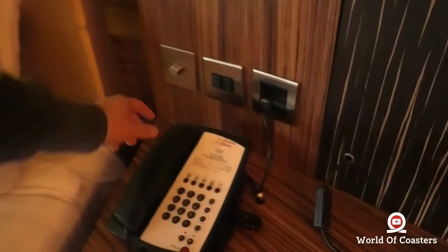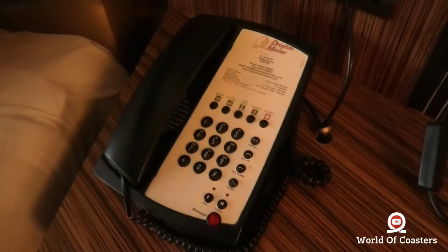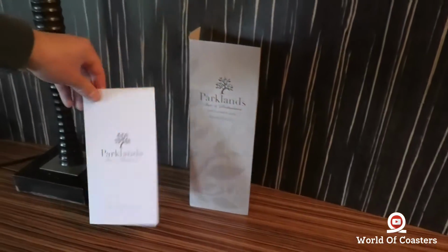We got a phone here with all the details on it. We have a light, which is a twist. Okay, that's the lighting. So we got all the dimmers on there. Got a bedside lamp. And Parkland's bar and restaurant, where you can order stuff to the room service.